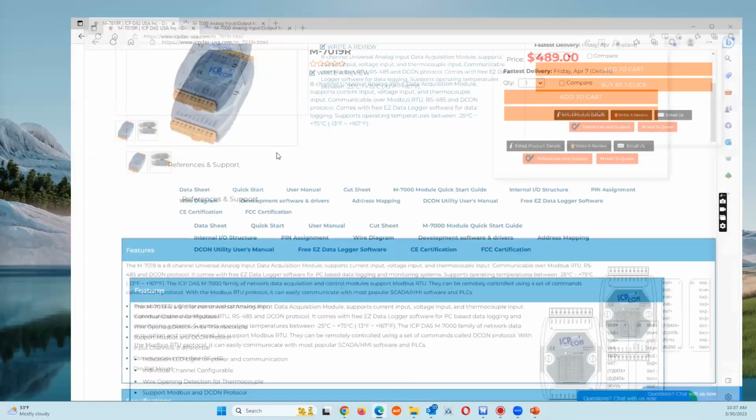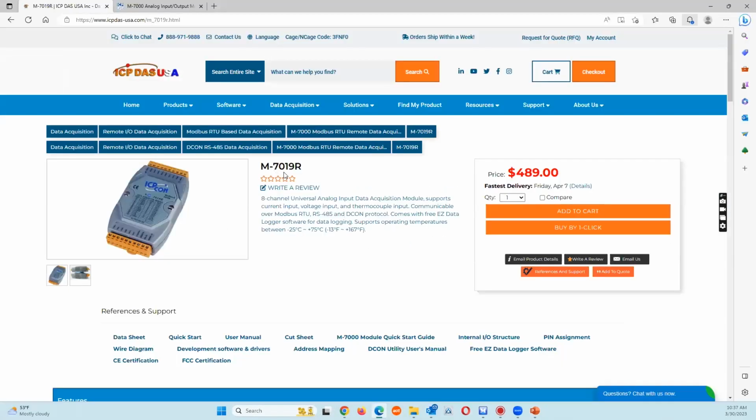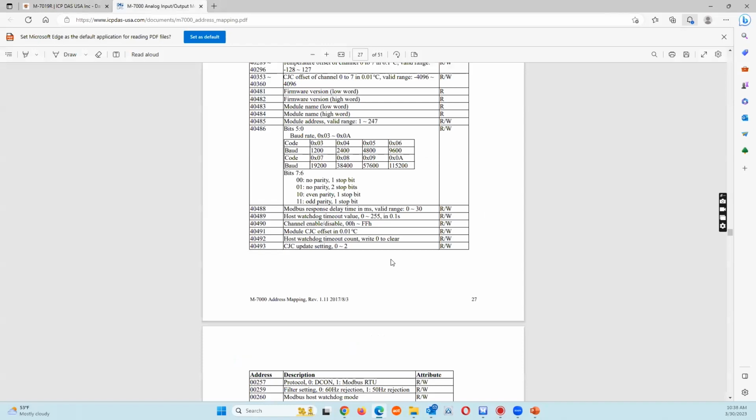What I have connected is our M7019R. This is a Modbus RTU slave device. It's going to be set up so that we're going to pull analog input registers. I have a battery connected to one of the analog inputs, so I'll be able to show you a live value during this live demonstration.